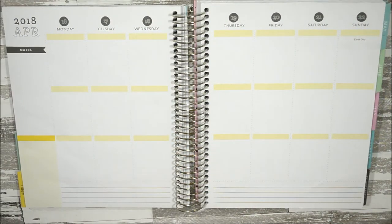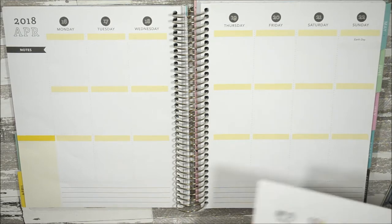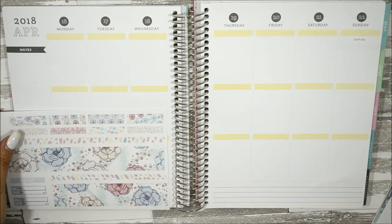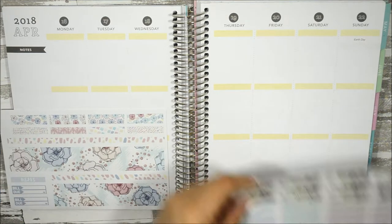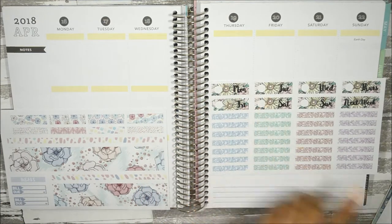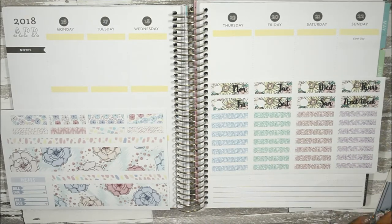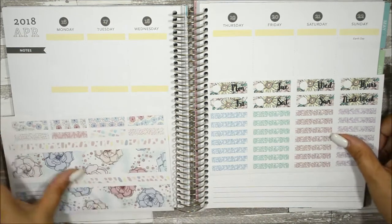Okay, so I actually zoomed you in closer. And that is because I want to start putting down the bottom washi. And I'm also going to put the headers and the washi strips. And yeah, then I'll be back to plan out the full boxes. So yeah, let's go ahead and do this.